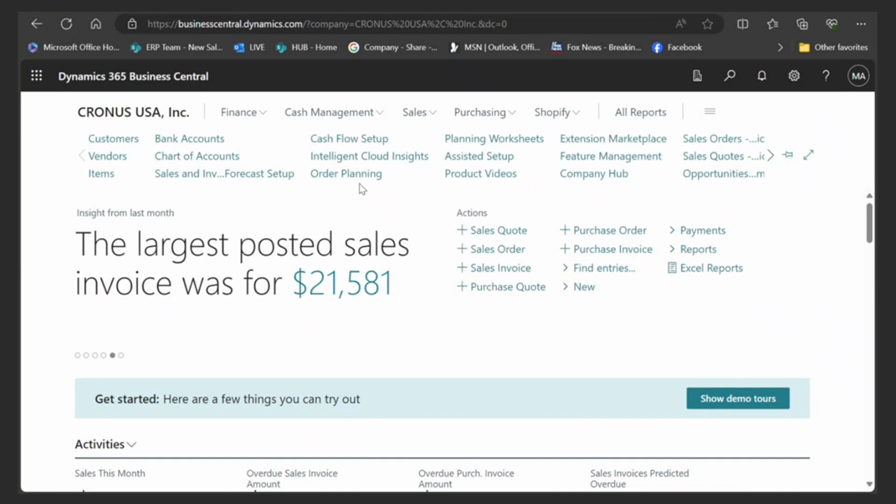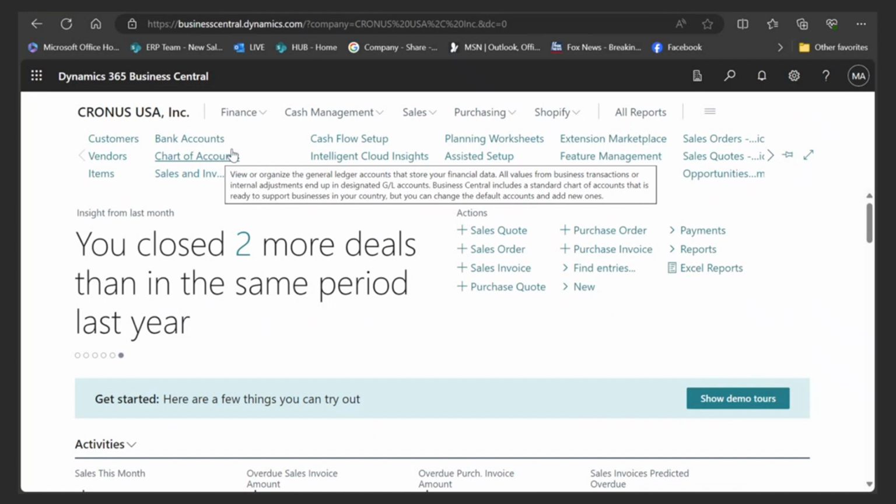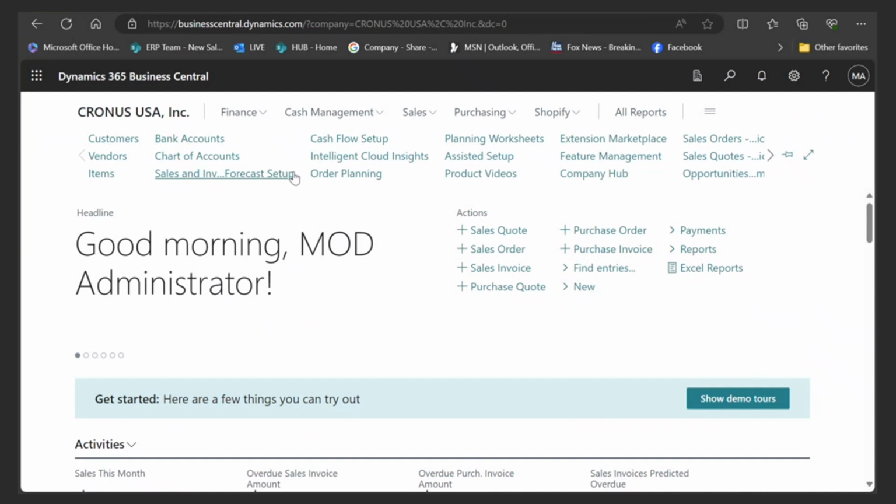And so without even having to look or search, if I wanted to get into chart of accounts, it's right there for me to click into. I don't even have to click down the finance caret here to see the chart of accounts. I saved it as a favorite. That's awesome. So easy. Yeah, it is.